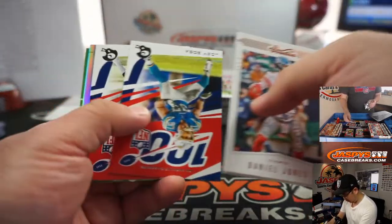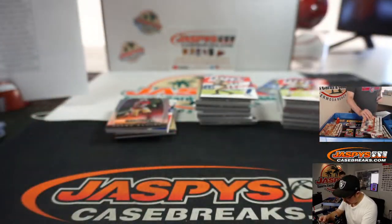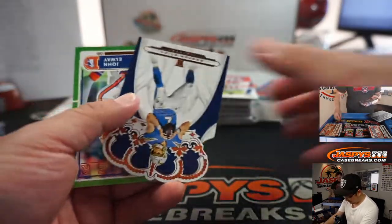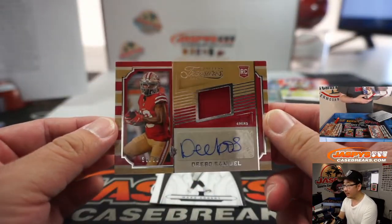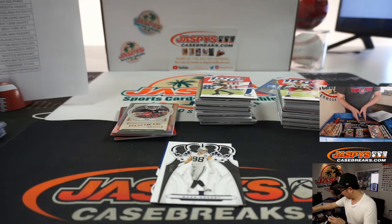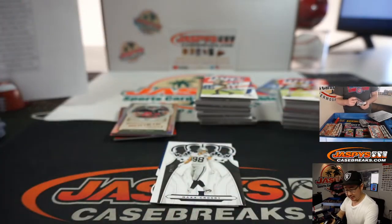That's Daniel Jones from Studio. And this is the Dynamo design or whatever. The Dynagon? Dynamo. Dymo printer design. And there's Debo Samuel. Jersey and autograph. I don't know what a Dynagon is. 96 out of 9. Sounds like a dinosaur. Yeah. When Dynagons ruled the earth. I guess in 2001, Pacific Dynagon football. Kevin with the Niners.